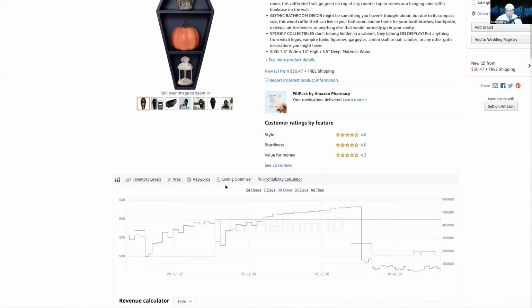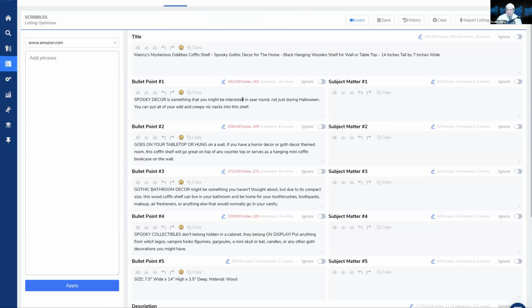Listing Optimizer. And now it opens up Scribbles. It's thinking. Boom goes the dynamite. Look at that. The entire listing, except the back-end keywords, just came up right here. It brought in the entire front end of the listing. So I'm not going to have to change too many things here, because I already know this works. The black coffin shelf has been selling, when it's in stock, anywhere from 15 to 40 units per day. But it might be a little bit different kind of customer who wants the brown one. Let's get into this.